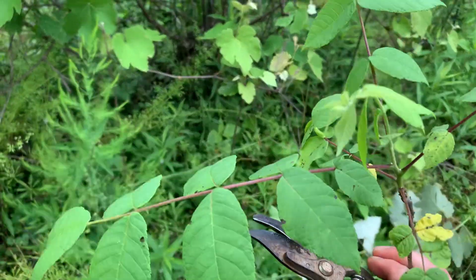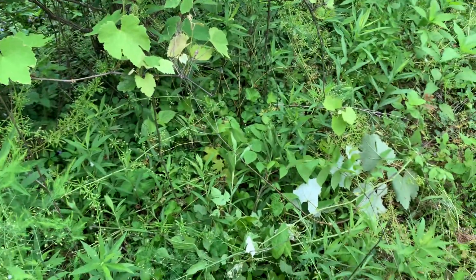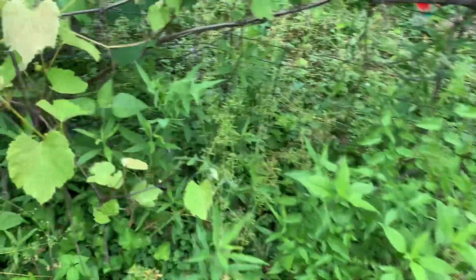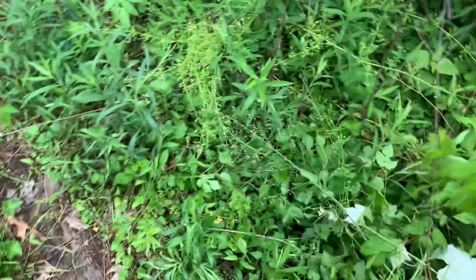Yep, this is... what do you call this? This is a sumac tree. Native. Not a harmful tree, but also just not what I'm looking to have in my garden. So we cut down the trees. All the trees. That's a hackberry, I believe.